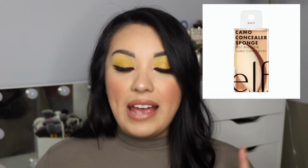This is the Camo Concealer Sponge, and this one says that it works best with their camo concealers. I've never tried those either just because I've heard mixed reviews. A lot of people really like them, but a lot of people say they're really thick and somewhat heavy and harder to blend out, and I do not play games with my under eye area. My under eye area is so dry, and anything that's even remotely thick besides the Tarte Shape Tape just gives me wrinkles. It doesn't look good underneath my under eye, so I'm not going to be trying the Camo Concealer, but this sponge is supposed to work really well to blend it out, and she said that overall it's just a really good sponge, so I added it to the list.